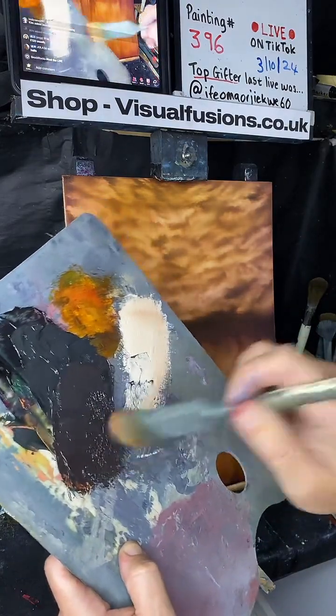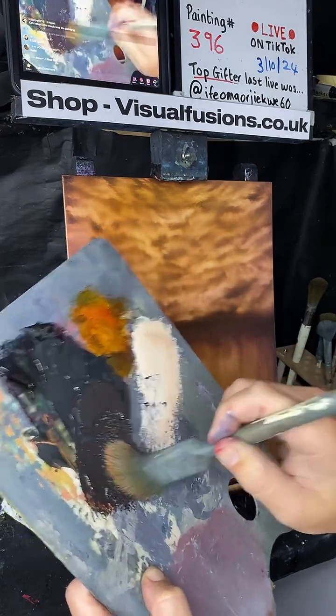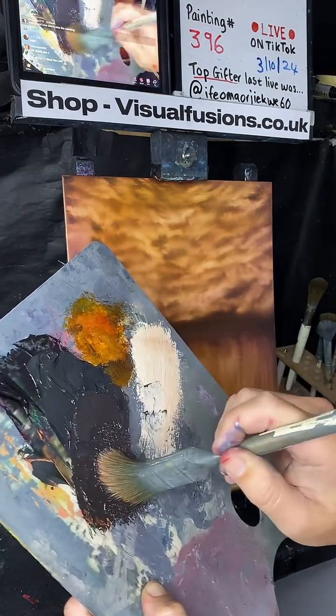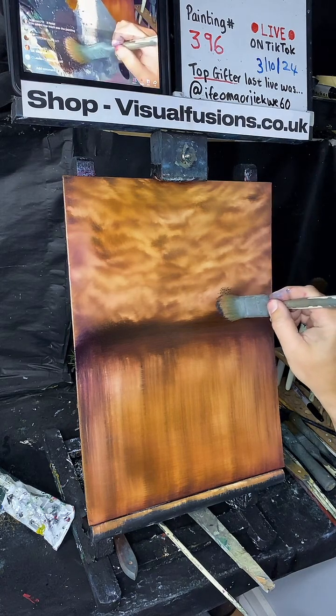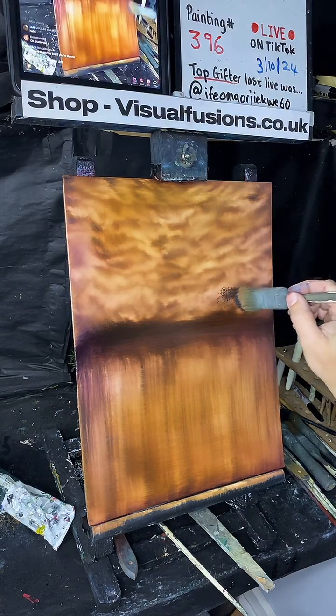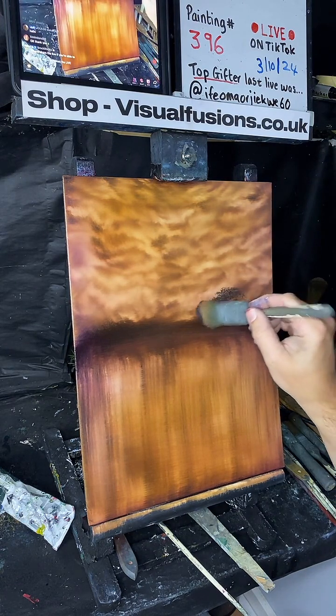Sorry, it's like a brownish sort of colour. Just made it up. I'm just tapping this brush into the paint. And I want to make some very distant little trees. These are quite distant.